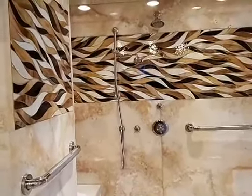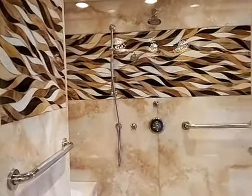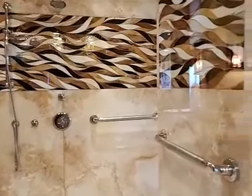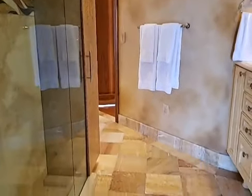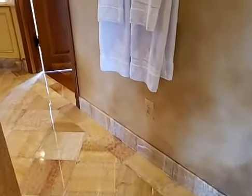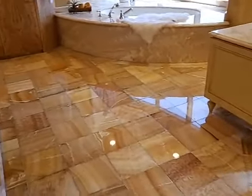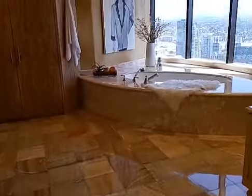Again, attention to detail. These are slabs of onyx. Let me repeat that. Slabs of onyx. This is jewelry grade material that you have in a master bathroom. So your flooring is jewelry grade onyx. The baseboards are onyx. The countertops are onyx. But what wouldn't be a master bathroom without a bathtub? And look at this bathtub.